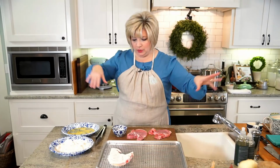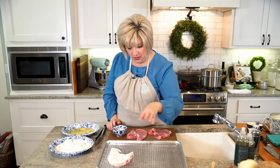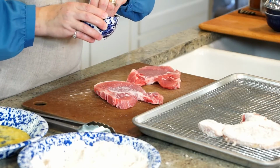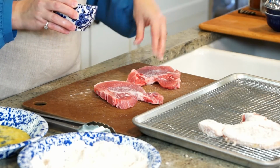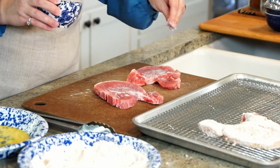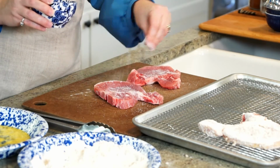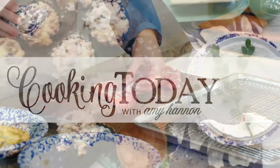Okay, so here's what we've done. You've seen me do this one. We're going to salt both sides of these, dunk them in the eggs, dunk them in our flour coating, and then when we come back, we will fry these up and stick them in the oven. They are so good. I can't wait for you to see. This is Cooking Today.